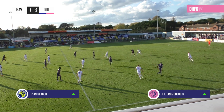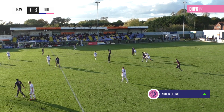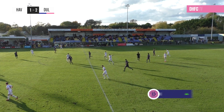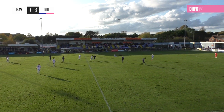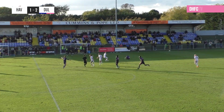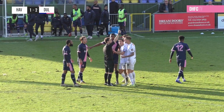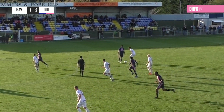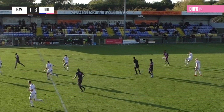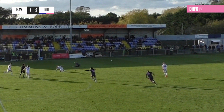Granger headed infield by number 8 Drury, and then Clunis has brought down Bailey as he tries to keep hold of the ball. Annoyingly for Dulwich. Monlouis is caught by a bad challenge there. The free kick was tried to take that. Havant tried to take the free kick quickly. Magri hit it against the back of Monlouis. He felt that he didn't back away quickly enough there. Referee didn't spot that Monlouis was taking his time running away.